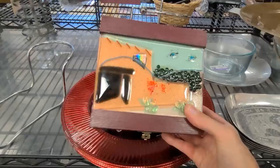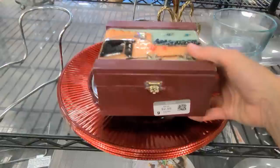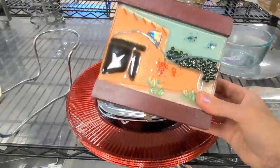It's fused glass. It looks like a little house with some flowers, clouds up there. Really lovely piece. It looks like it might have been repainted. But for $2.99, that glass alone is worth picking up. So let's take this with us for sure.